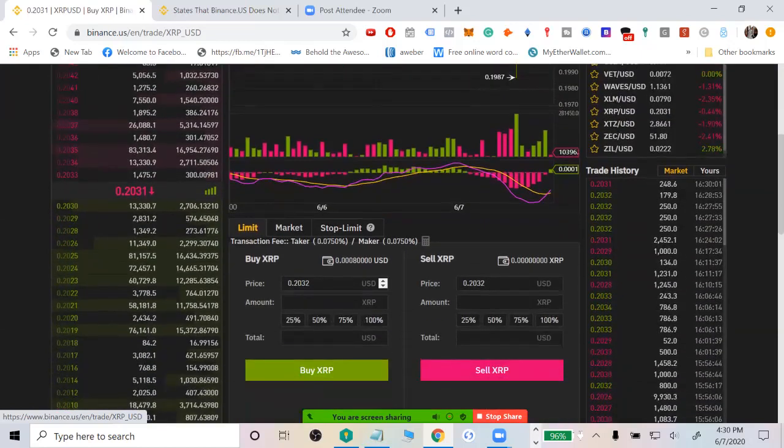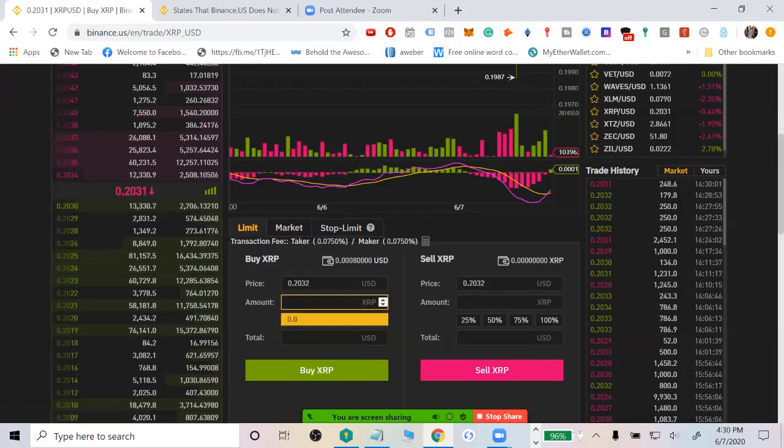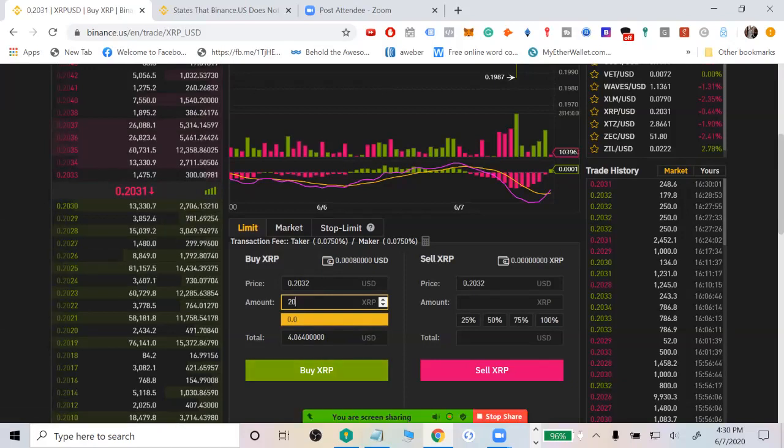You would just put in the amount of XRP that you want to purchase. You want to purchase 200 XRP. Okay, you want to purchase 2,000 XRP, whatever that might look like for you. And all you do is click the buy number. Now, to do it live, they're only going to register it by what you actually have on here. So I don't have any USD on here, so we won't be able to show it. But it's as simple as that.